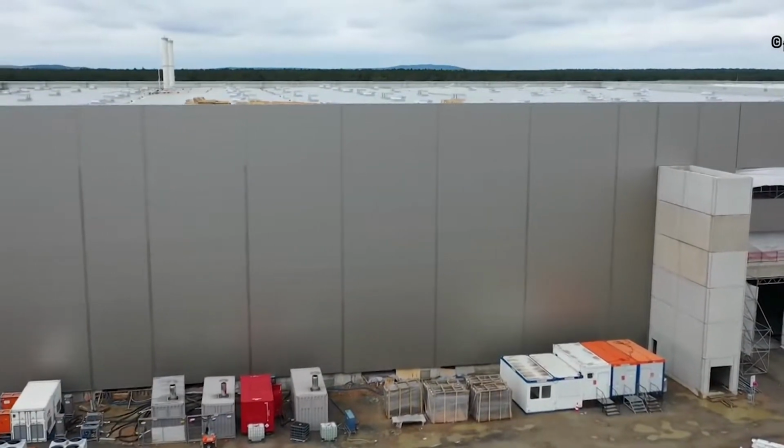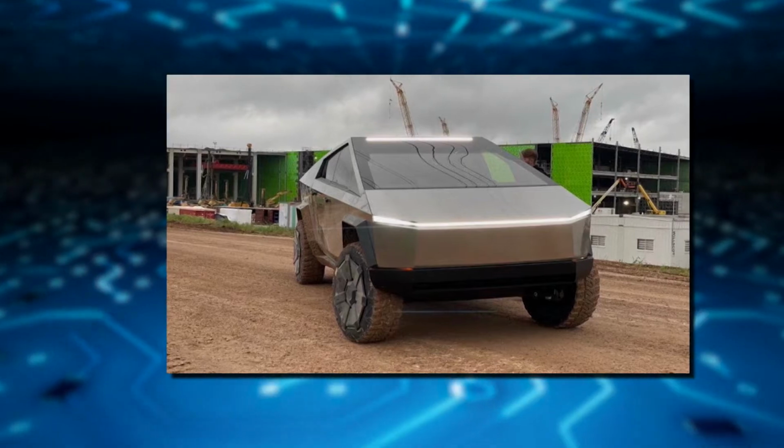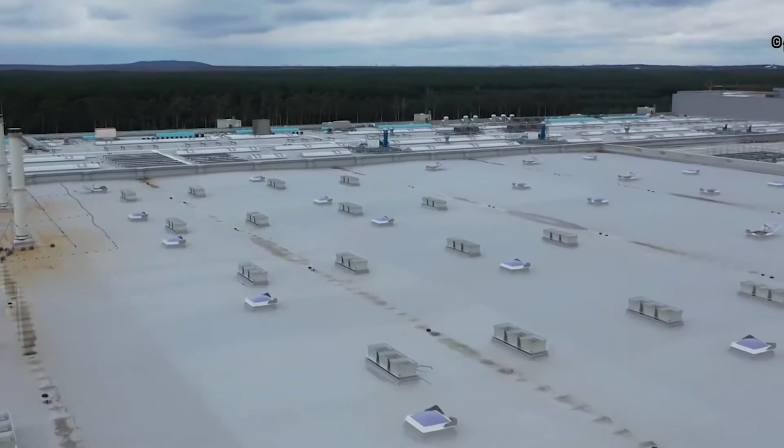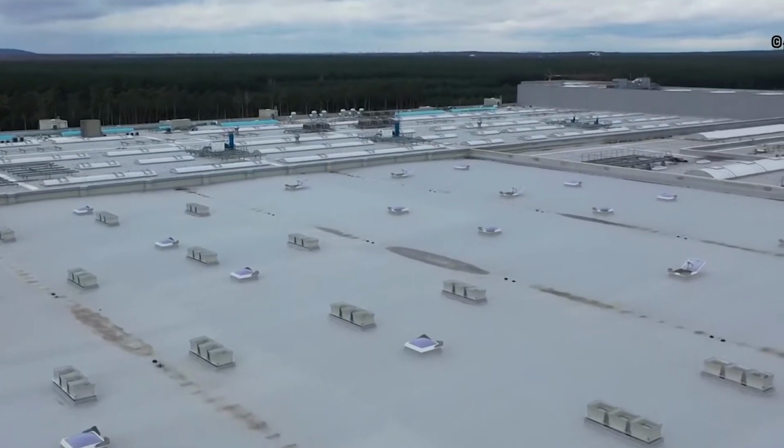Before that, they were making headlines with their leaks on Cybertruck. It's viral news on YouTube, and some drone operators are capturing videos on Tesla Gigafactories and posting on their YouTube channels.